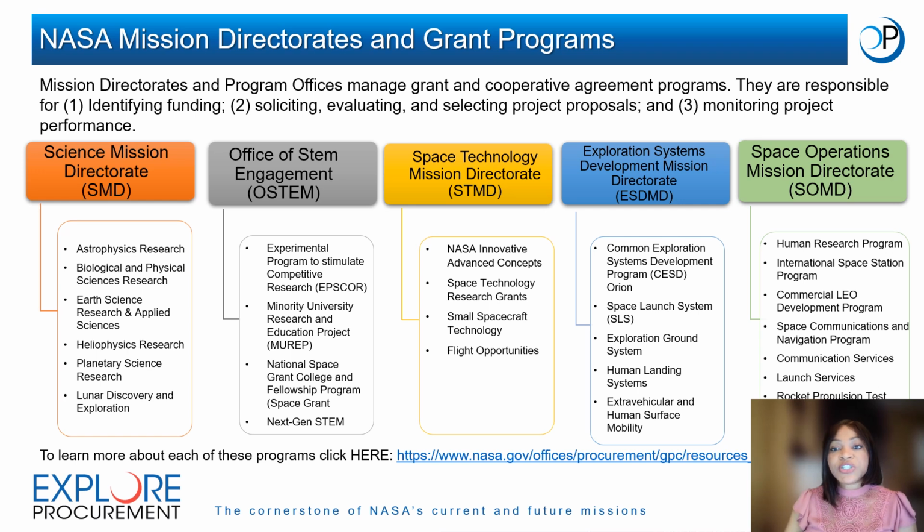The Space Technology Mission Directorate, or STMD, funds projects related to space technology research, small spacecraft technology, and flight opportunities. The Exploration Systems Development Mission Directorate funds projects related to human landing systems, exploration ground system, and human surface mobility. Programs within the Space Operations Mission Directorate include human research, space communications and navigation, communication services, and human spaceflight operations. You can find details about each of these programs on the Directorate fact sheet, which is available on the Grants Policy and Compliance website.